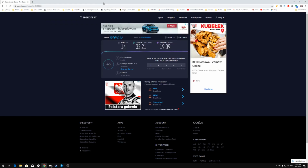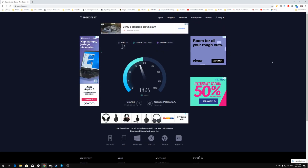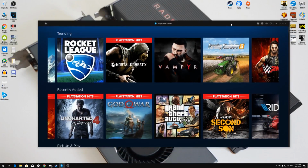So, before we actually start testing it, let's test the connection again. In my previous video, I was getting 15 megabits per second download, and I think 15 upload as well. And as you can see, I get almost double that right now, at least in terms of download. Upload is actually a bit faster as well. So yeah, that's fine. We don't really need that anymore, so we can close it down.